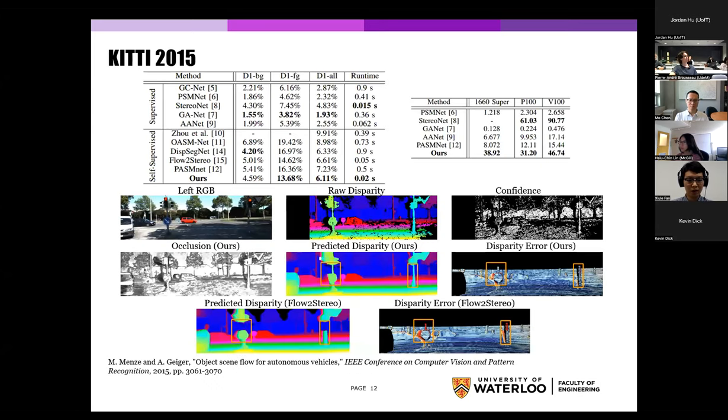Next, we also compare the performance of our model with some existing stereo matching methods using the KITTI 2015 dataset. Compared to supervised models, our method does not outperform their performance, which is reasonable. But when we look at other self-supervised models, we can see that our model can perform comparably or even give more accurate results.